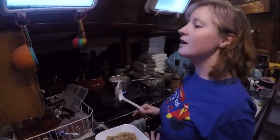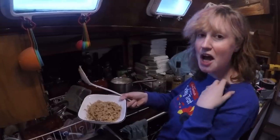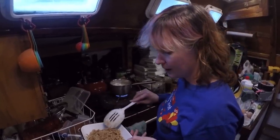For dinner tonight, I am making us some pad thai. I got some ramen.